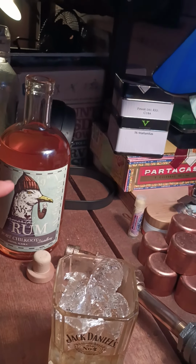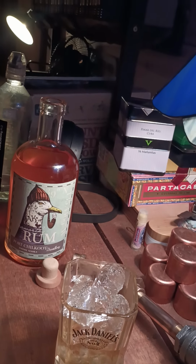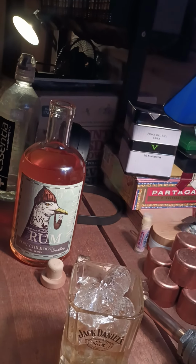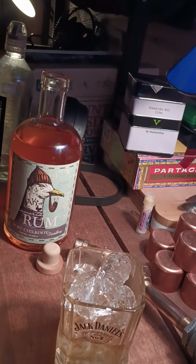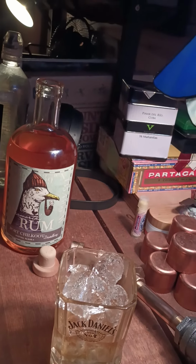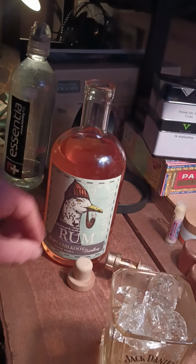Definitely, they used a pot still here. It almost feels like there's a mixture of different types of spirits in this. I'm not really sure. Maybe they reused the still for distilling other spirits. I don't know, but it's quite complex, actually. Which is good.